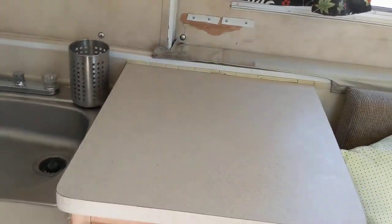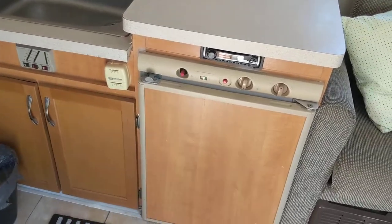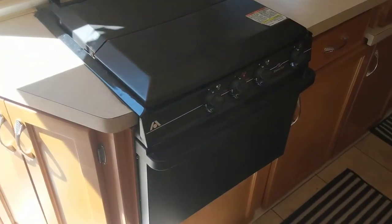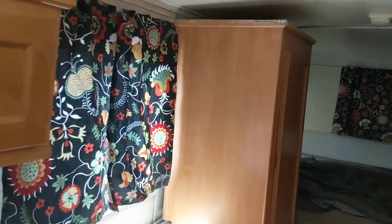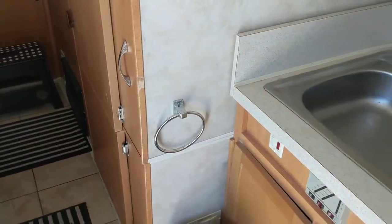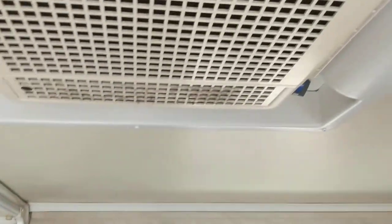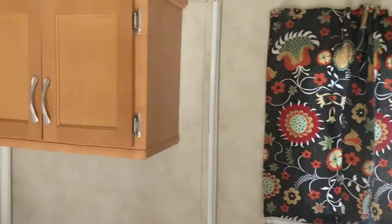So we'll start with the kitchen area. We've got a kitchen sink, water pump, refrigerator and stereo built in here. Cabinetry. On the other side, a small oven and a stove. Lots of storage space. Cabinetry here, large cabinet or pantry. Cabinetry underneath. Ring for a dish towel. Thermostat for controlling the heater. Above, it's a very nice air conditioning unit, so this cools down very nicely in summer.